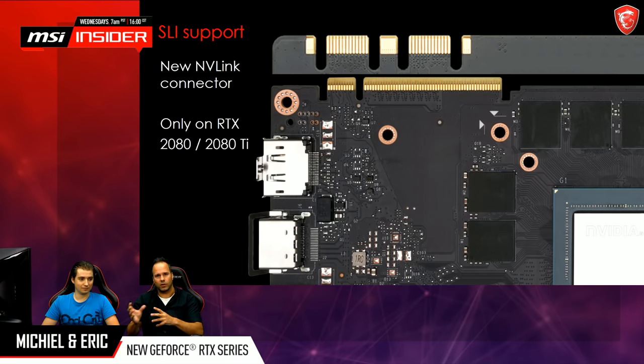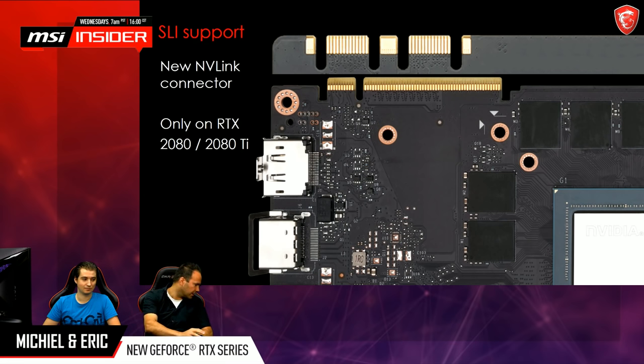So it's still a combination. And the trend is really that the game developers are not actively supporting multi-GPU anymore. So many games don't benefit from a second graphics card. No. But this multi-GPU connector can only be found on the 2080 and 2080 Ti. So the 2070 doesn't have this connector.